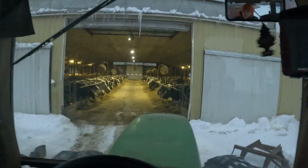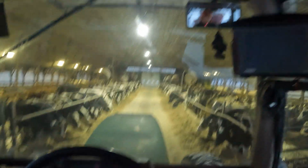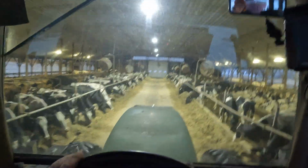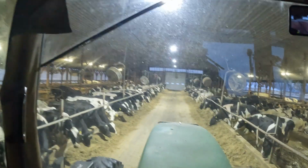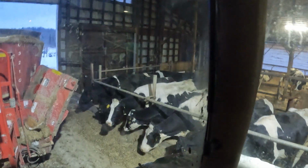Drop the second load off. We're done feeding for today over here. Well, actually, no, I got to do the heifer still. Now one more load after this. Help if I stop looking at the camera and actually was doing what I'm trying to do.